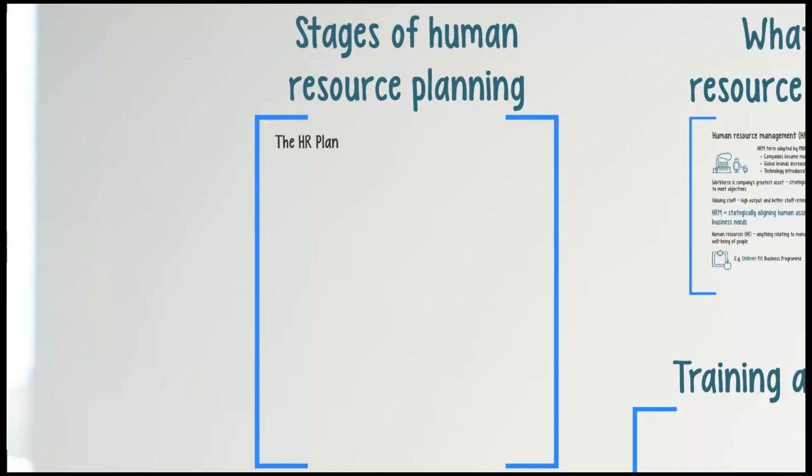Now today we're going to be talking about the subject of human resource planning, which is part of the broader subject of human resources. In a moment I'm going to pass you over to my colleague who's going to be talking through the stages of the human resource plan, with a focus on how it would work through a proposed fictional company, Joe's Doll Factory. So I'll just pass you over to him now.